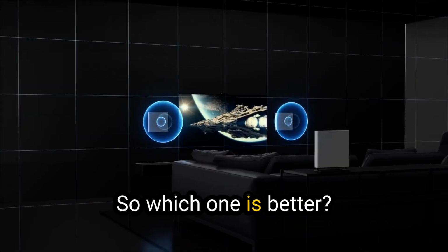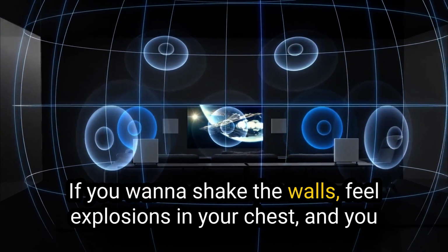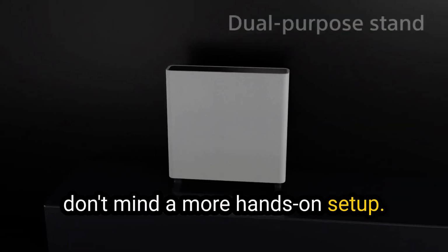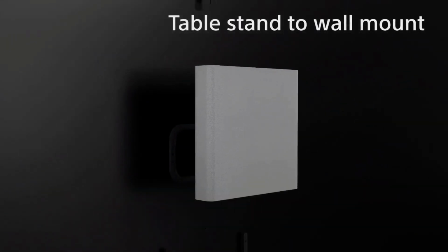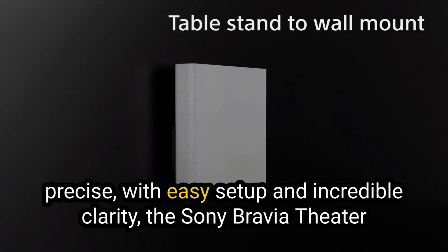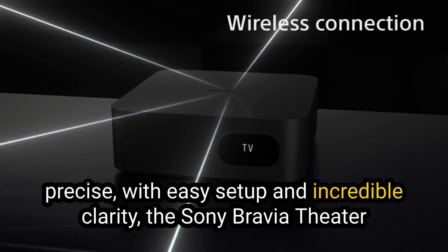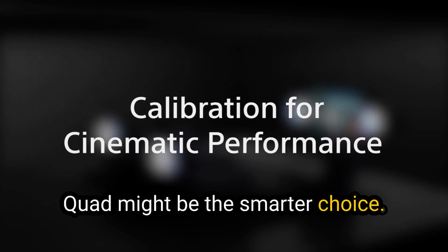So which one is better? That depends on your priorities. If you want to shake the walls, feel explosions in your chest, and you don't mind a more hands-on setup, the Nakamichi Dragon is the undisputed king of cinematic power. But if you want something that's stylish, intelligent, and acoustically precise, with easy setup and incredible clarity, the Sony BRAVIA Theater Quad might be the smarter choice.